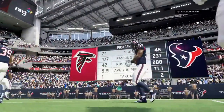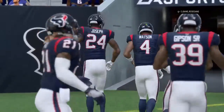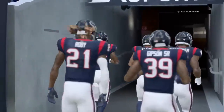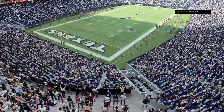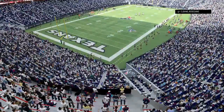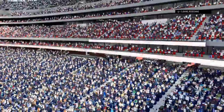So for Houston, they move back over 500 at 3-2 now on the year. And they will hit the road next week to take on the Kansas City Chiefs. Meanwhile, for the Falcons, they'll fall to 1-4 with a loss. And they'll try to rebound next week as they head to Glendale to take on the Cardinals.